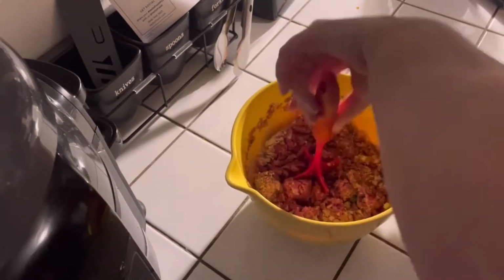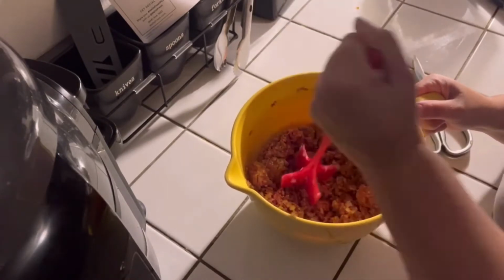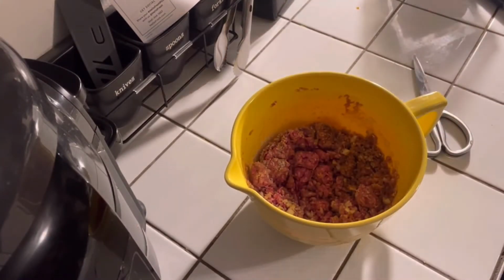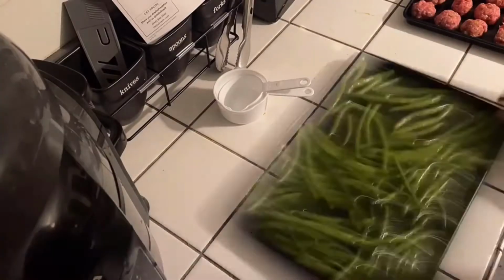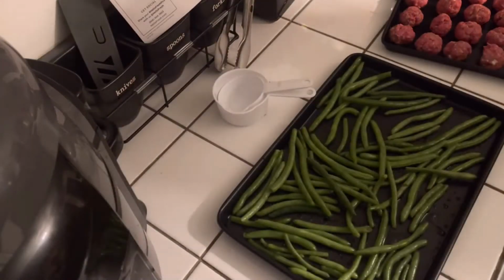Unfortunately, I thought that I was recording while I was forming my meatballs. It turns out that was not the case. So this is as much as you're going to see me working with the meat. And so here are my green beans and meatballs ready for the oven.